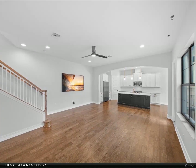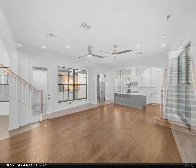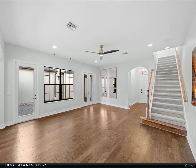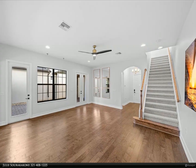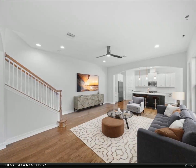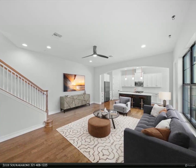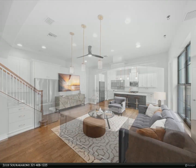Boasting high ceilings, 8-foot doors, 5.25 baseboards, champagne bronze light fixtures, engineered hardwood flooring and tile throughout. No carpets. A master with 2 walk-in closets, huge walk-in shower, garden tub and a romantic balcony overlooking the courtyard.